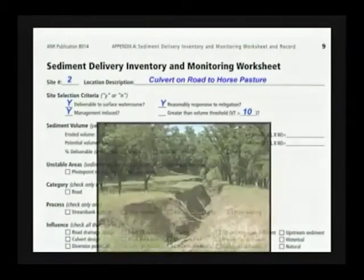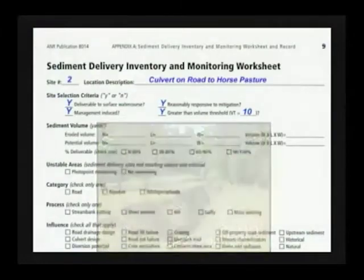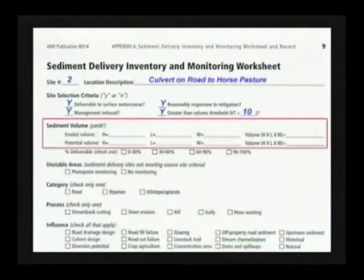At this point, just looking at it, we think it has, but to be sure, we'll use the next section called Sediment Volume to calculate both the eroded volume and the potential volume. We also need the information from this section for later when we prioritize this site for control.